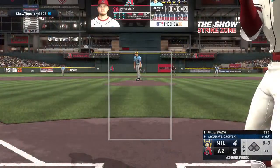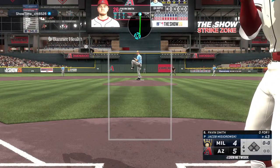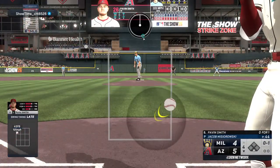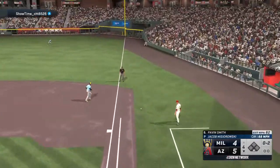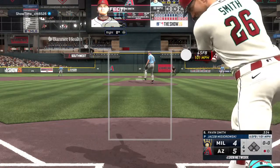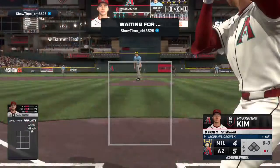Bottom of the inning, and here's the first baseman, Pavin Smith. That one fouled off. And the 0-1. On the ground, and foul ball. Swings through it for the K. The high heat, too much on that one.